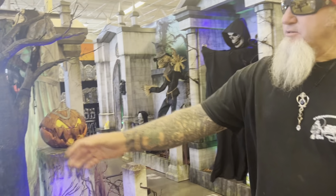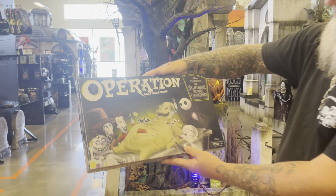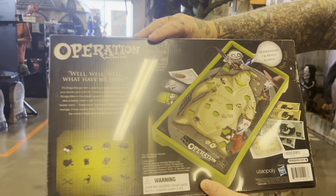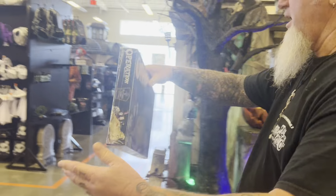Oh, they got games here. Look, tons of different games. My daughter just found a game. Look at that. Operation. And that is $40-something. $39.99. And we can't forget, let's go over here.